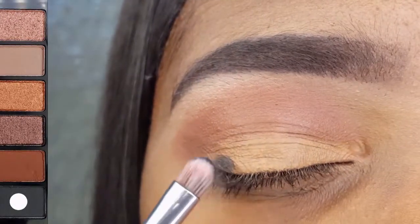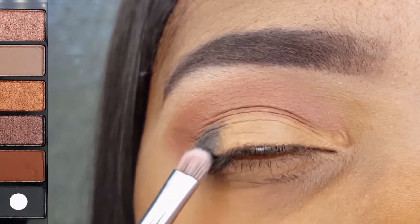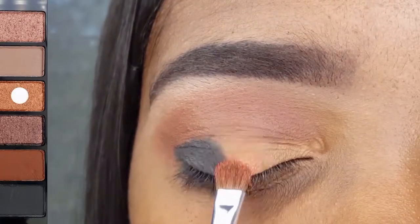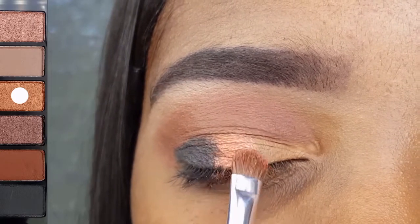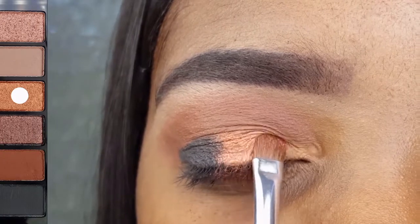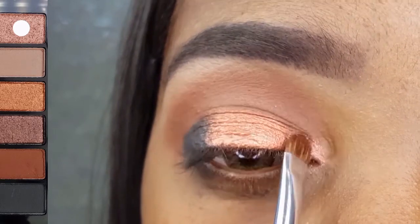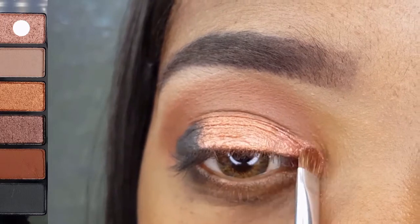I am placing the black shadow on the outer third of my lid using the BH Cosmetics Small Flat Shader. I am placing the shimmery copper on the center of my lid using the Coastal Scents Classic Small Shadow Brush. With the same brush, I am placing this beautiful rose gold on the inner third of my lid. This shadow is so pretty and my favorite in the palette.